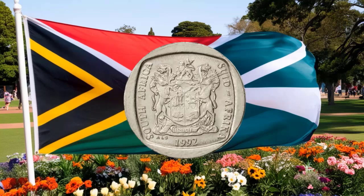Rarity is one of the biggest drivers of value. If a coin was produced in limited numbers, or if only a few have survived in excellent condition, its value can skyrocket. And sometimes, coins from certain years become rare not because they were limited initially, but because most of them were lost, damaged, or simply forgotten over time.